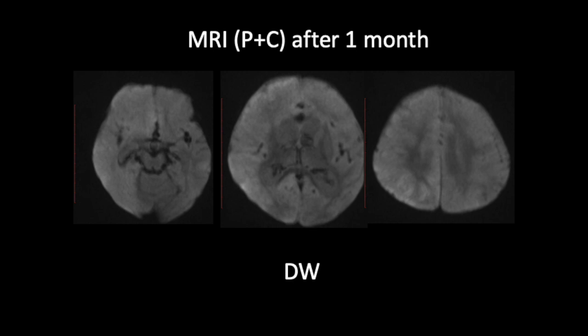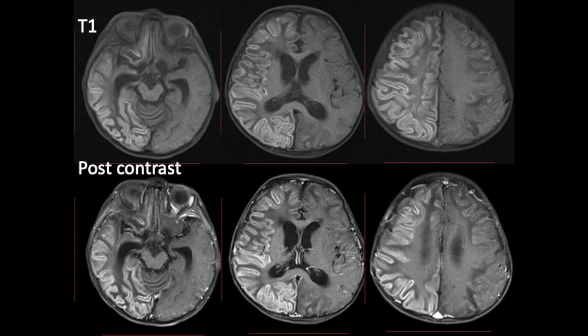And this was an MRI which was repeated after a month, which showed that there was no restricted diffusion in the present study. But the T1-weighted images showed that there was diffuse gyral T1 hyperintensities on the right side and slight gyral hyperintensities on the left side also. Also, there was diffuse cerebral atrophy which was seen in the form of dilatation of ventricular system and other CSF spaces.